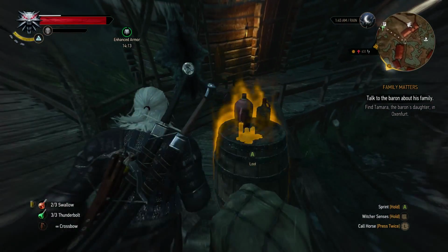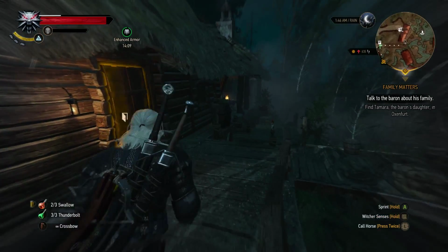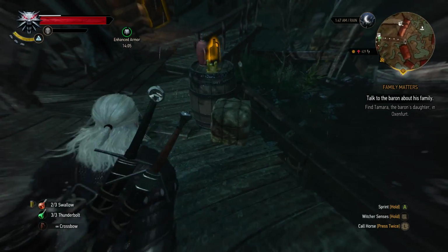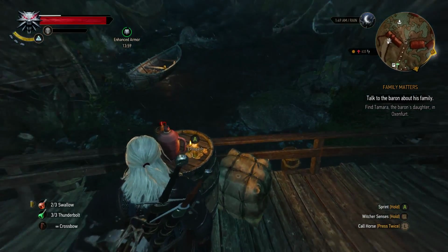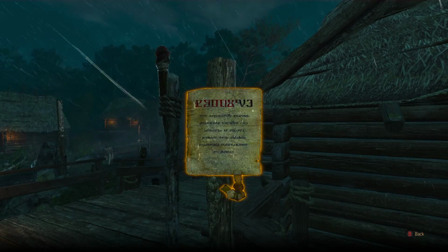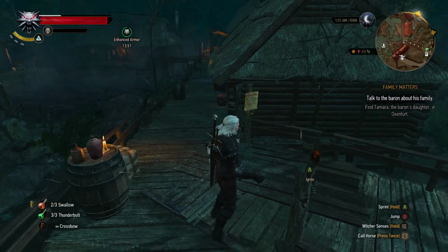It's kind of tricky because you're also never very sure what you should loot and what you should leave be. I thought I already took that. Wait, actually, what did that say?